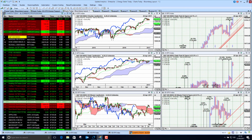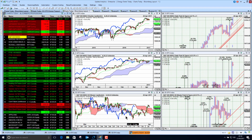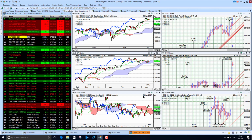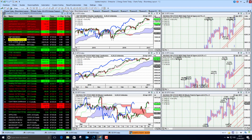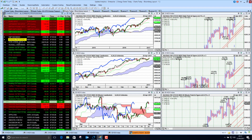Taking a look at the S&P 500, we saw the leap yesterday, so we did have a stronger day yesterday. We still haven't quite made it back above the cloud on the short term, but the market is looking a little bit better than it was. And the same with the Nasdaq. We're seeing quite a big jump there, and it's now back above the cloud on the short term. So Nasdaq looking pretty bullish.